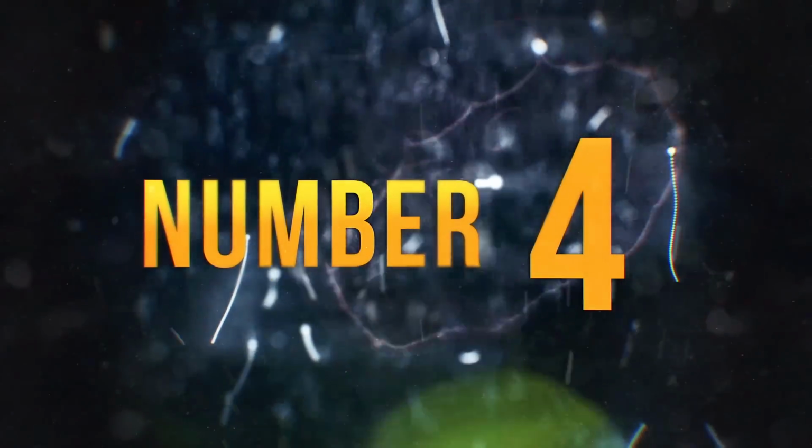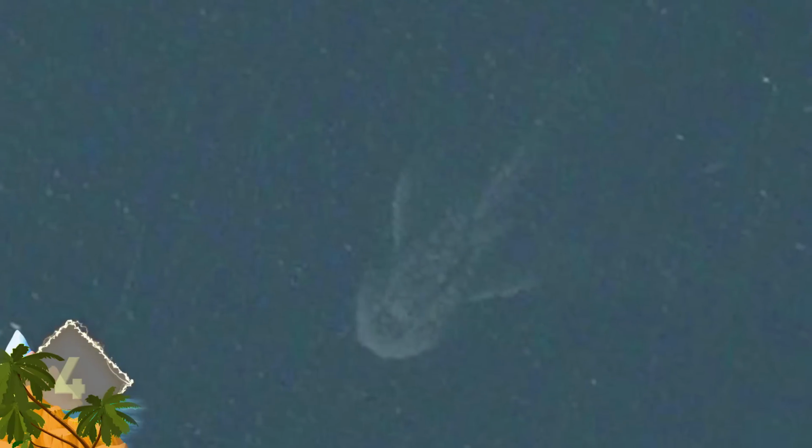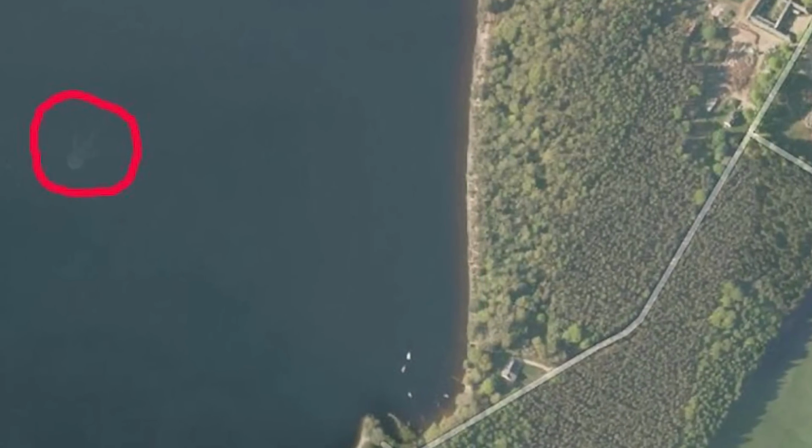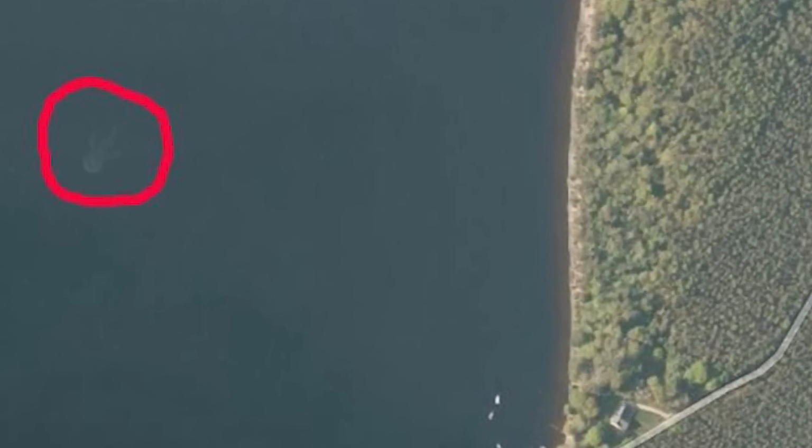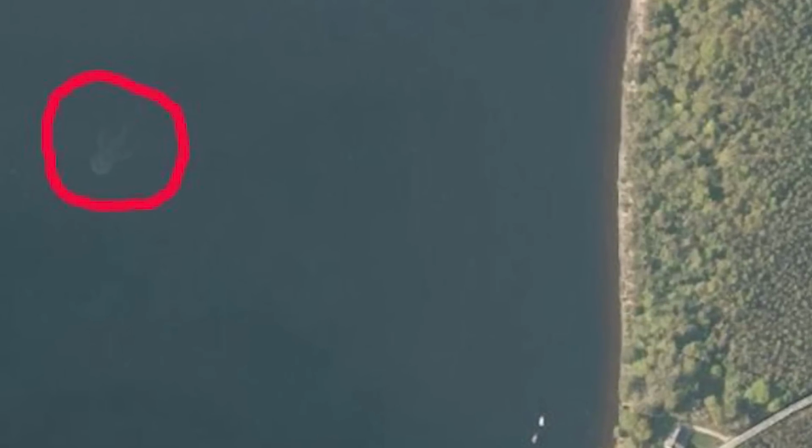Number 4. This shadowy shape was observed in Scotland's Loch Ness, and you know what lives there, right? The object is thought to be around 100 feet long and was proclaimed to represent Nessie herself. Well, that's in the opinion of the official Loch Ness fan club anyway. The satellite images from North Pix show the unusual formation that appears to have fins at its sides, and a bulbous shape is observed pointing toward the lower left corner of the image.